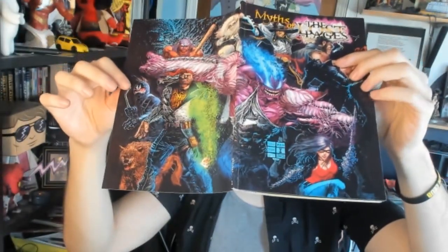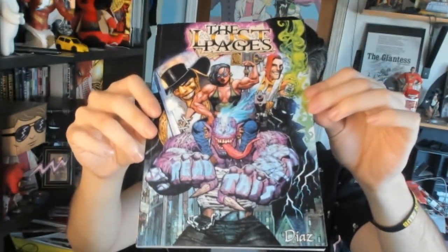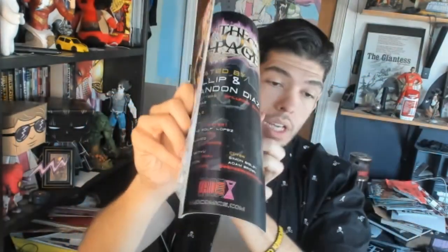This is a new series about a universe of heroes that will eventually fight alongside each other, and this is introducing all the heroes with a beautiful Simon Bisley cover. But enough of that, we'll get into one of the heroes today.